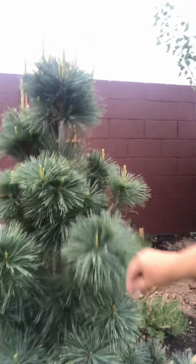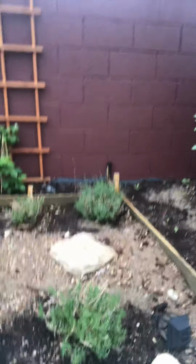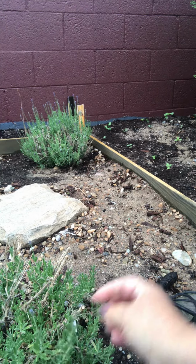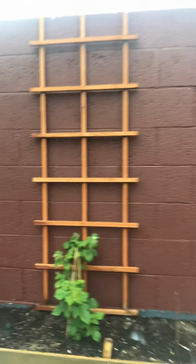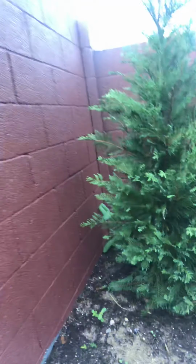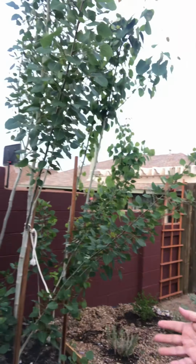This little tree's doing good, and my lavender is taking hold in its new place. We've even got some blooms on it, so I'm really happy about that. And this middle raspberry is doing great. It even has some little raspberries on it, so I'm going to have to get bird netting over that. This one really looks dead, but at least one is doing something. That's exciting. And then this corner we've got more aspen trees, and they got all their leaves.